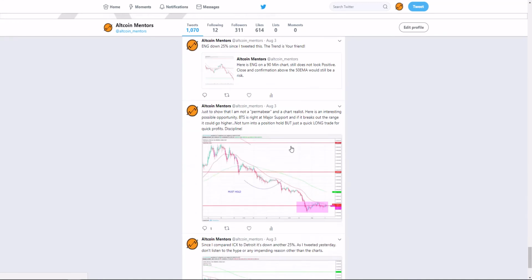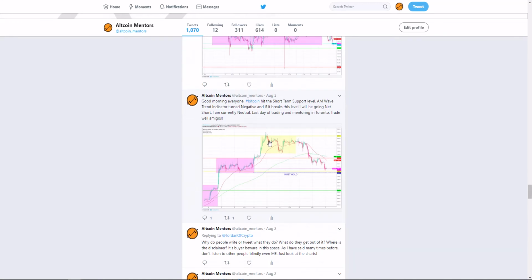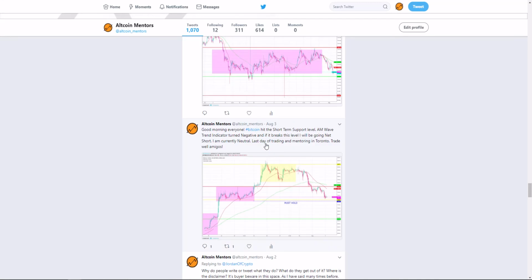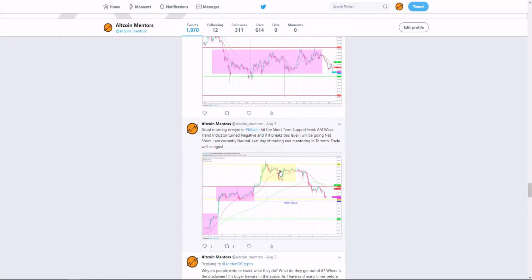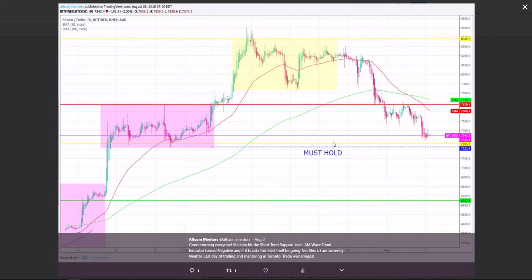So we'll go back over there just to show you the range. Okay, so here we go. This was August 3rd. Basically, I said that our AM wave trend turned negative. If it breaks this level, I will be going net short. So what is that level? That level here is here. I don't want to make it seem like I just created these charts after the fact. I'm doing a play-by-play. This was August 3rd.